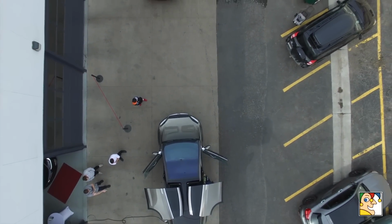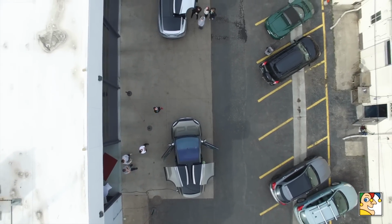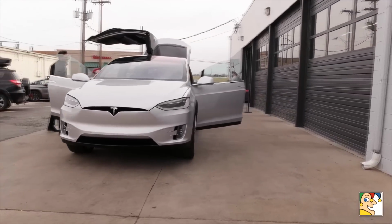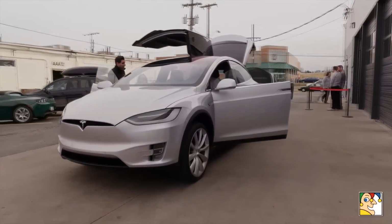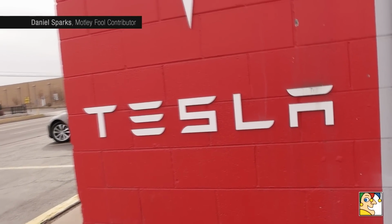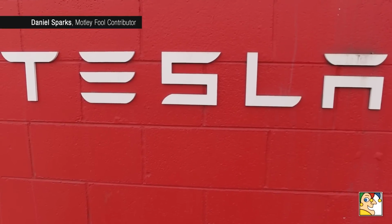Reported Model X sales throughout the year, as well as management's commentary on demand for the SUV, will definitely be a narrative worth watching during 2016. It's difficult to say how well Model X will continue to sell, but I personally think it's a game changer.